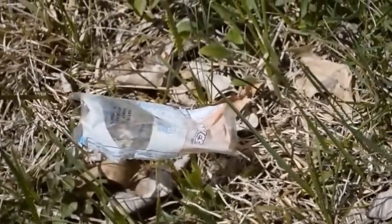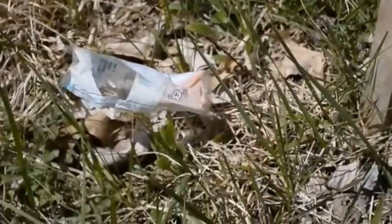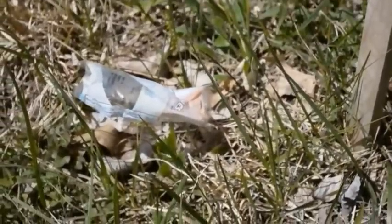This is trash that we found along the proposed pipeline where they've been putting in the stakes, and they have strewn their trash down here next to this stake, as you can see.